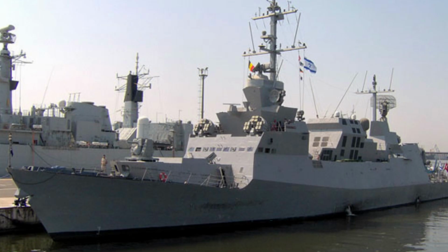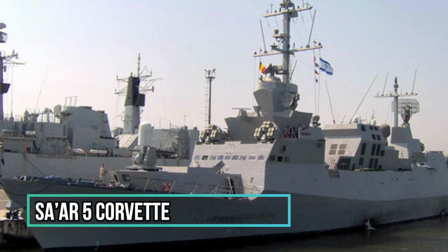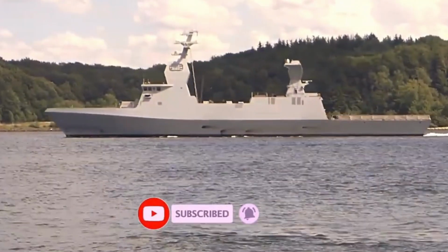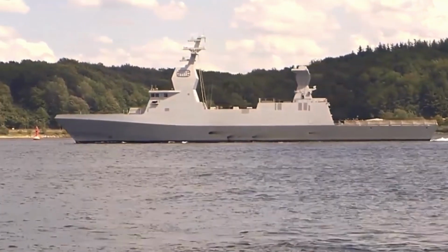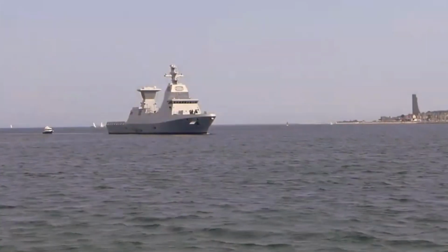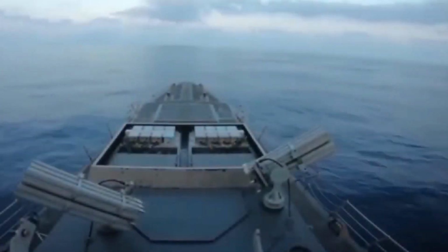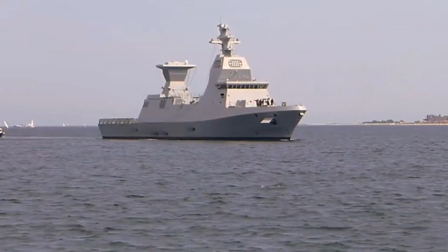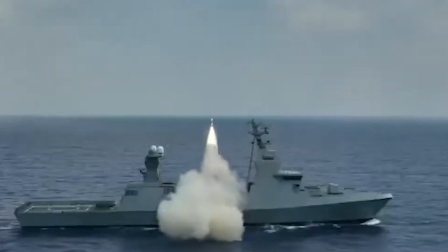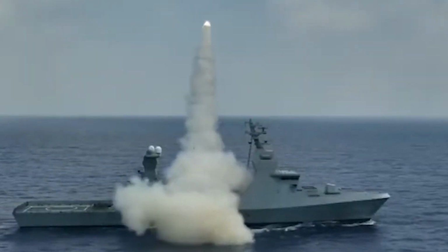Number 3. SAR5 Corvette. Israel has a small coastline, but it has a lot of valuable oil wells and other assets which it needs to defend. Its neighbors are acquiring powerful anti-ship missiles and submarines. The SAR5 is a multi-role corvette which is designed to carry out anti-submarine, anti-surface, and anti-air warfare with equal ease.